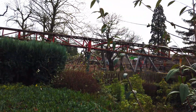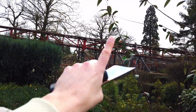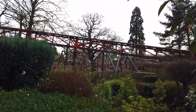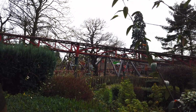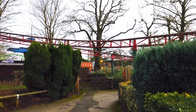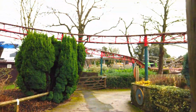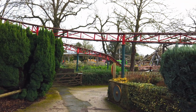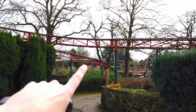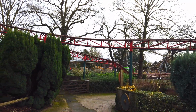And there, right in the middle, is that switch track where you'll come out of the station and up the lift hill, or backwards, I'm guessing, around that track. But yeah, it goes straight over Jormungandr as well. This is so exciting seeing it in situ. And this section is the section I was kind of thinking is going to be the station and the brake run, but it's not as big as I thought.